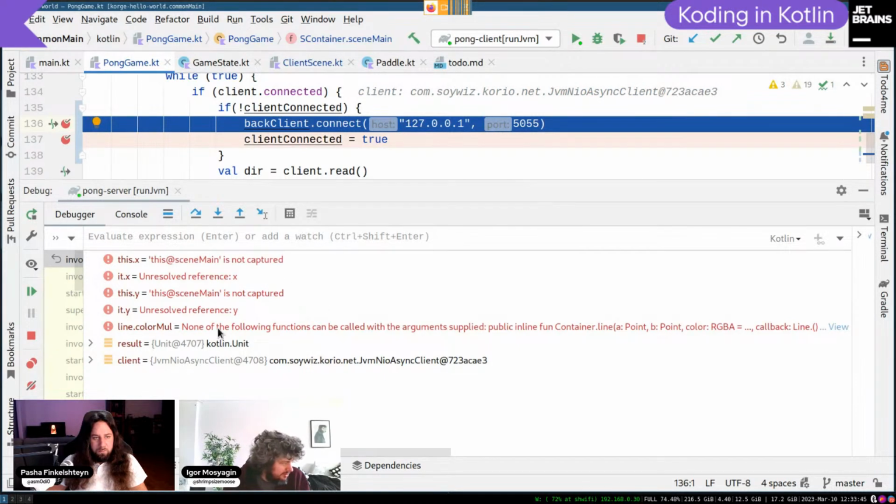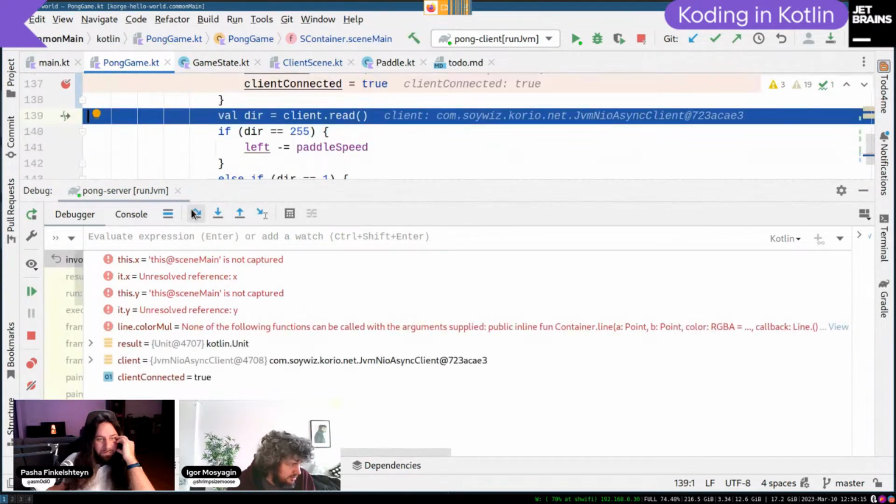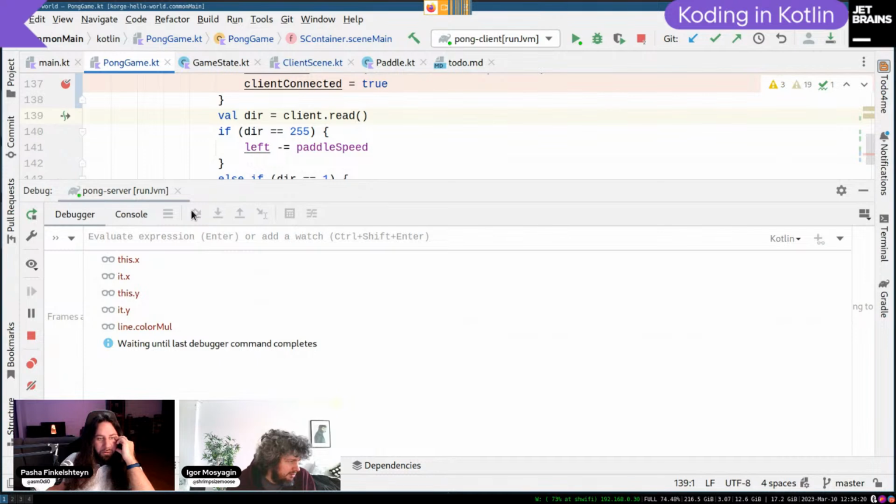Where did it go? I don't know. Okay, your computer is hard. Why do you stop it? It's running, I didn't. Just step over and let's see what will happen. Yeah, now it hits the breakpoint. Anyways, we can continue debugging just in case. So step over. And now it should read? Client read. Now it should expect a command from the client. Which I have no idea where the window is.